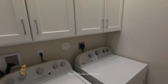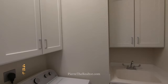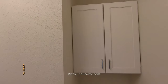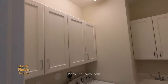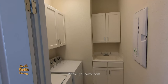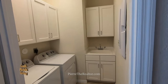Okay, laundry room. Got the sink, nice. You got the smart box here, you got cabinets. Honestly, this is efficient enough storage for all your detergents and cleaning supplies. Unless you're a super clean freak and you got exotic stuff to clean with that you have a whole bunch, I don't see what would you do to even run out of space here, okay?